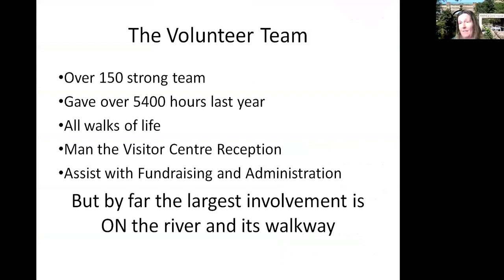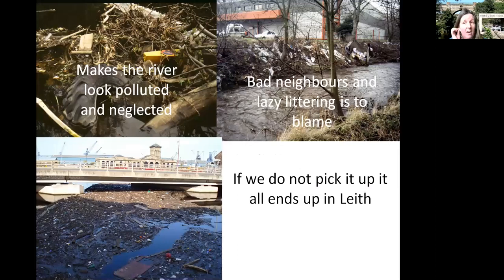They help us to run the Visitor Centre and administration and operate the trust, but by far the biggest involvement is actually in the river and on the walkway. We started pulling out rubbish from the river, and we continue to do that to this day. It makes the river look polluted and neglected. It comes from lazy littering, bad neighbourhoods, and if we don't pick it up, you get this big sea of rubbish down in Leith.